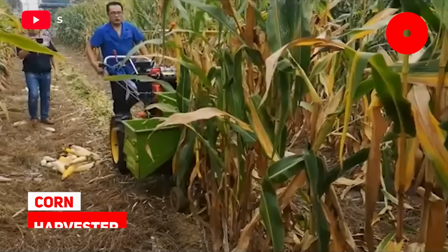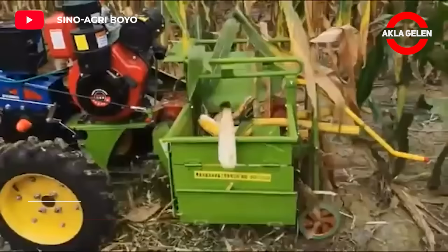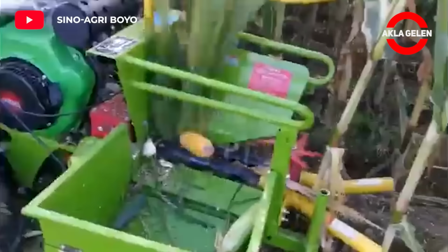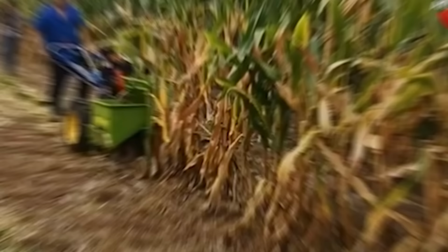Corn harvester. This single-row maize harvester is a small agricultural machine. It is equipped with a gasoline engine and an excellent walk-behind tractor chassis.